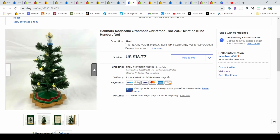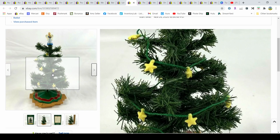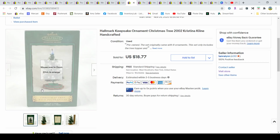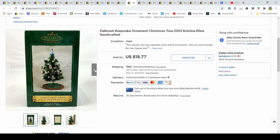And I just want to show you. This is what it looks like. Anything missing? How about the ornaments? There were no ornaments in the box. So it was not brand new in the box.